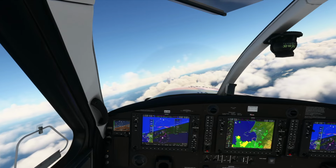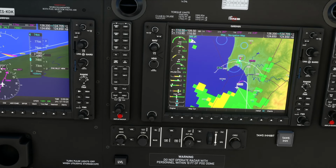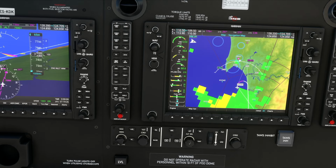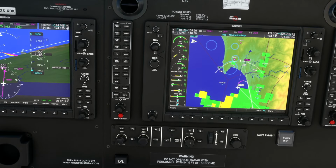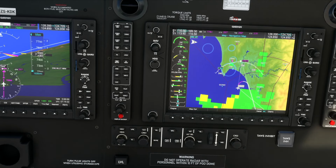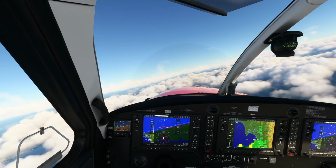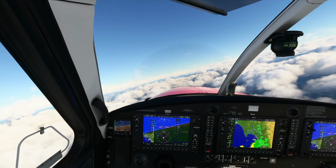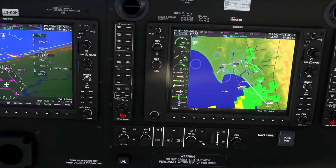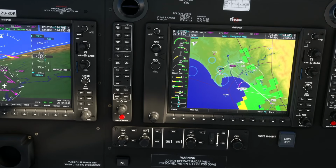Zulu Sierra Kilo Delta Kilo, descend to 5,500 feet, QNH 1020. Descend to 5,500 feet, Kilo Delta Kilo. Negative. QNH. That's a really QNH every time, really? QNH 1020, Kilo Delta Kilo.